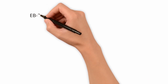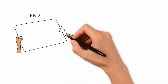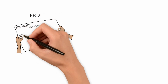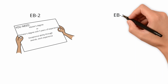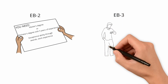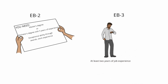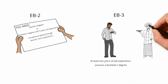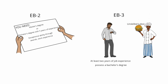Also, not everyone qualifies for EB2 and EB3 directly upon graduation. For EB2, you either need at least a master's degree or a bachelor's degree with 5 years of experience, or you need to show exceptional ability through awards, work experience, or with other evidence. The EB3 visa has less strict requirements but longer wait times, and you need to show that you have at least 2 years of job experience, possess a bachelor's degree, or are capable of performing unskilled labor that requires less than 2 years of training.